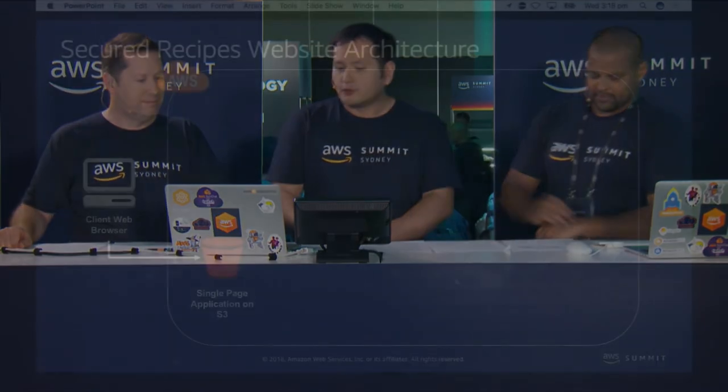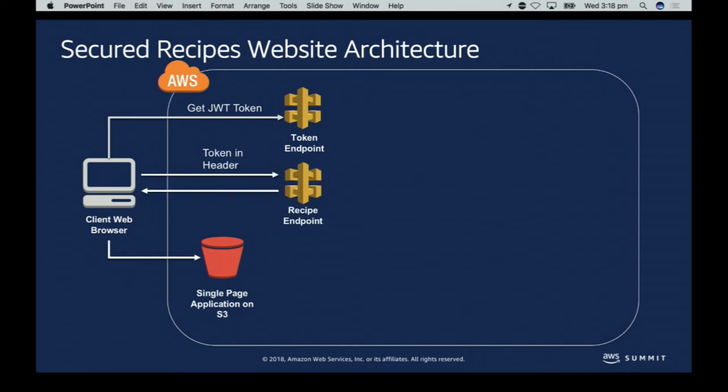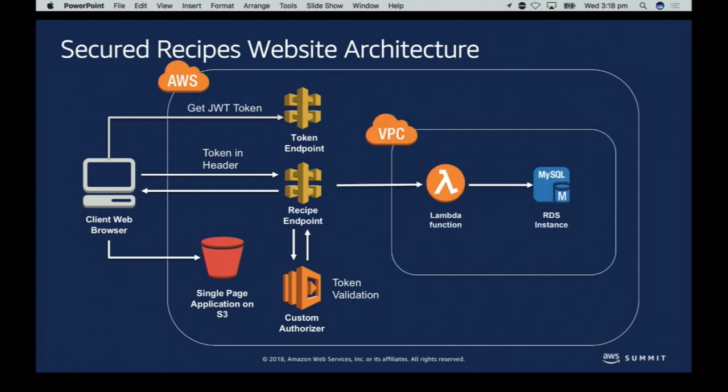Take us through. Sure. So the application is a single page application that's hosted on S3, and we're going to show you how to use JWT tokens to lock down the website. What's JWT, by the way, for those of us that may not be familiar with that terminology? JWT stands for JSON Web Tokens, and they're commonly used to lock down a front-end application. Got it. So we're going to be issuing tokens via a token endpoint, and passing those tokens into a recipe endpoint, an API Gateway endpoint. Then we're going to use a custom authorizer to validate those tokens. Okay. That API Gateway endpoint is backed by a Lambda function, and those delicious recipes are stored in an RDS MySQL database.